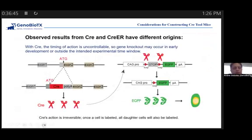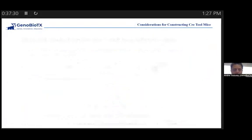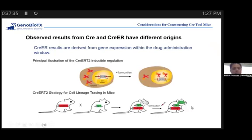So observed results from Cre and Cre-ER have different origins. With Cre, the timing of action is uncontrollable, so the gene knockout may occur in early development or outside of the intended experimental time window. Also, Cre action is irreversible. Once a cell is labeled, the daughter cells will also be labeled. So the effect of Cre results from accumulation from the zygote stage all the way up to the observation point. Cells labeled by the Cre strategy all originate from the original one where the targeting occurred when the Cre started to express. And observed results from Cre-ER usually are derived from the gene expression when the drug is administered.